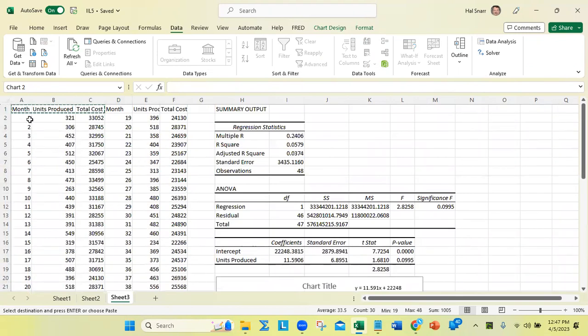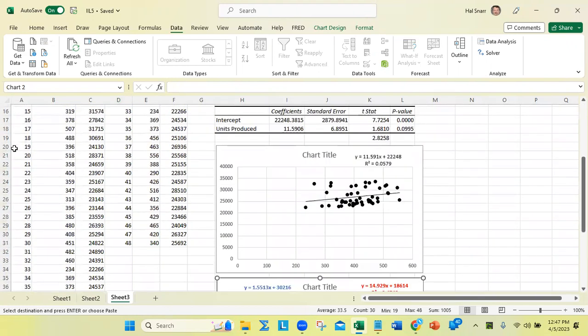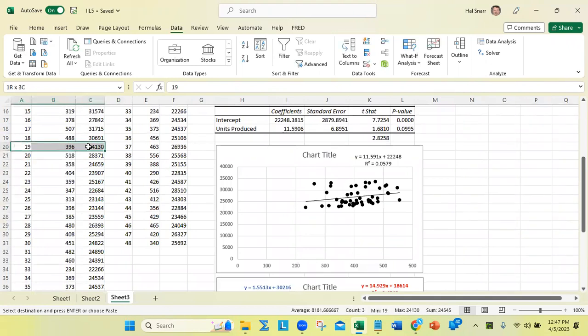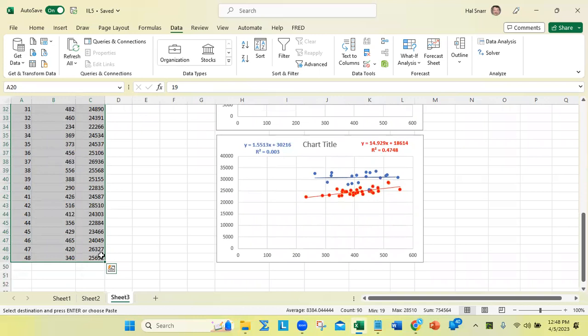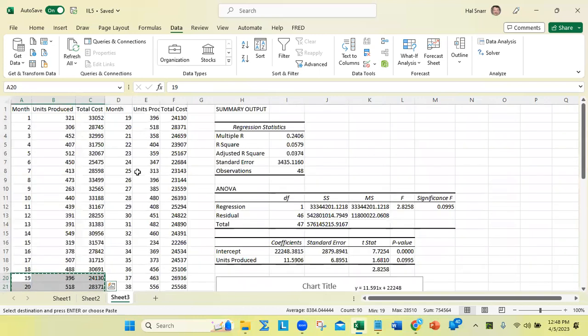Any questions on that? All I did is I went down here in cells, in rows 19, where it says month is 19. And I went to the bottom to the month that says 48, right? I just copied that right here.